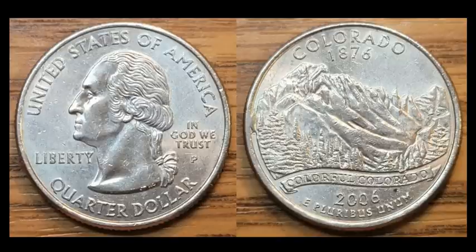Now this one's super subtle, but I've talked about this one quite a bit. It's a 2006P Colorado State Quarter with a little bit of a cud die break on the reverse here at the 9 o'clock position of the coin. So it's very small, but there are some that are much bigger. Sometimes they'll show up on the right side of the coin. Sometimes they'll show up on the left, like this one. But these are always a good solid find. They're actually more common than you would realize. And this one sold for $10.99.